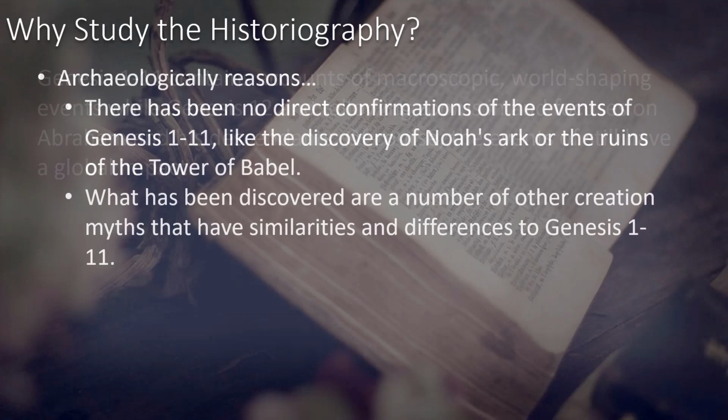In addition to the biblical reasons for looking at the historiography of Genesis 1 through 11, there are archaeological reasons as well. There's never been a direct confirmation of any of the events of Genesis 1 through 11. There have been archaeological finds that might hint at some of these things, but never a direct discovery that would confirm any of the events that we've read about in Genesis 1 through 11. In other words, they haven't found Noah's Ark, or they haven't found the Tower of Babel or something like that. What they do have, though, are the other creation myths from other cultures that have remarkable similarities to Genesis 1 through 11.